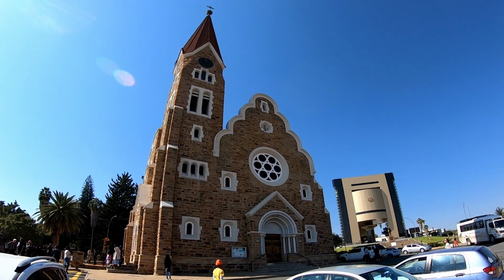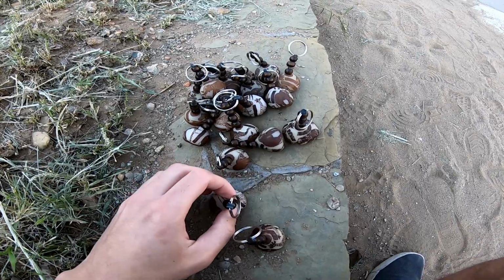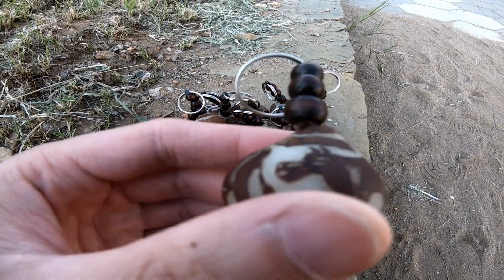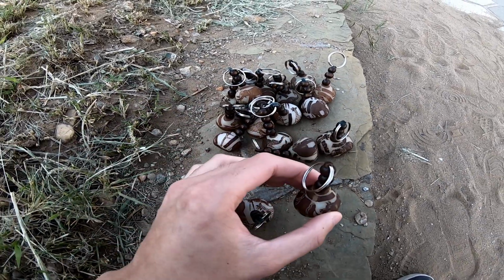That's okay though, because I met the nicest parking attendant, John, while filming. To make extra money to help his family, he sells these handcrafted keychains, which are probably one of my favorite souvenirs of all time for being so unique and custom.